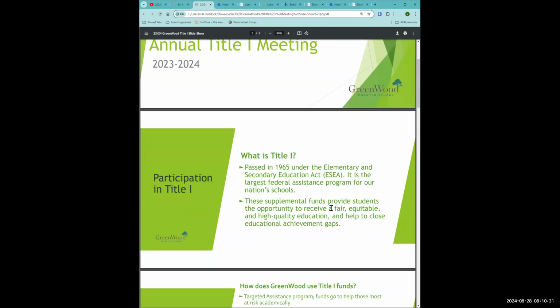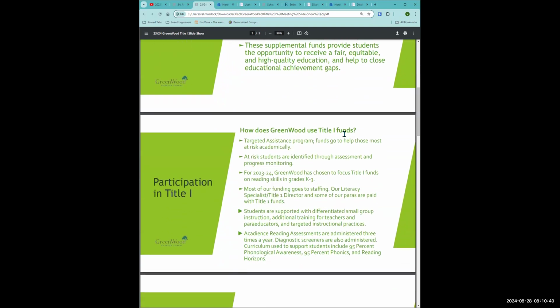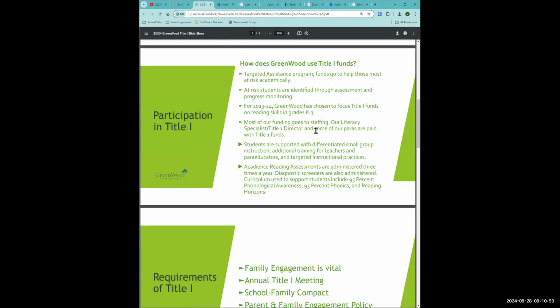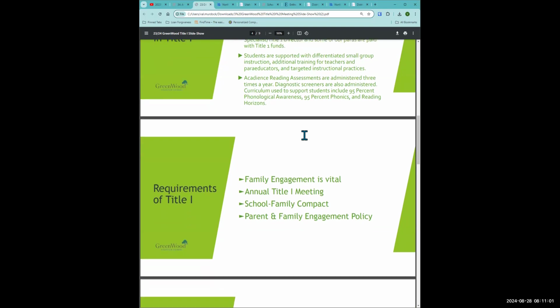You notice their slide, it's just one slide. They get participation in Title I done, but they also go into a little more detail about how Greenwood uses Title I funds. They get really specific about using Title I funds on reading skills in grades K through 3. They also talk about most of their funding going to staffing and how students are supported, as well as the assessments that they use. That's one of the rights parents have to know about, the assessments.